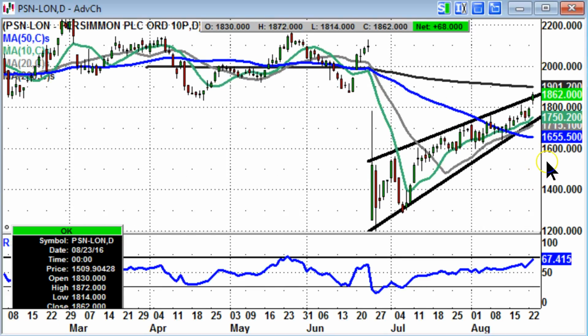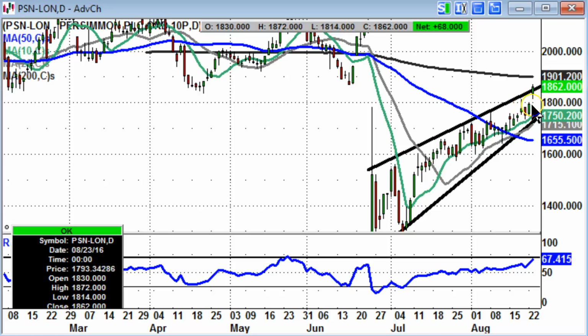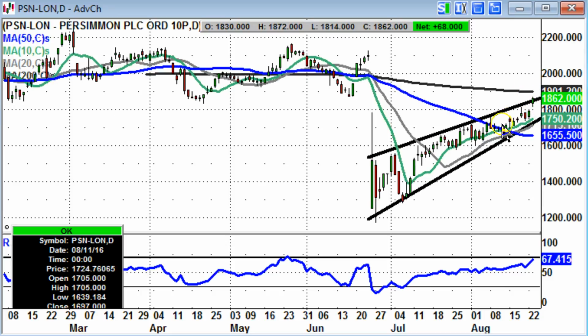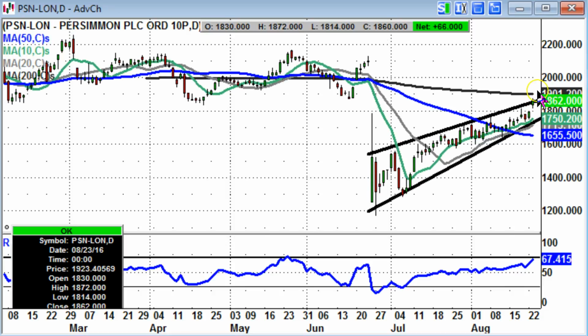Persimmon updated today as well. Here we've got an attempt by the shares to snap free of this rising wedge, normally around the 1860 level. We've got a target here up to the 200-day moving average at 1901, but only really back above that on an end-of-day close basis would negate the prospect of at least some kind of retracement to test the 50-day moving average at 1655 as new support, but definitely one to watch over the next few days just to see which way this spins, given the way that we had that massive markdown after Brexit, and then what looks like a sell into strength opportunity after that.